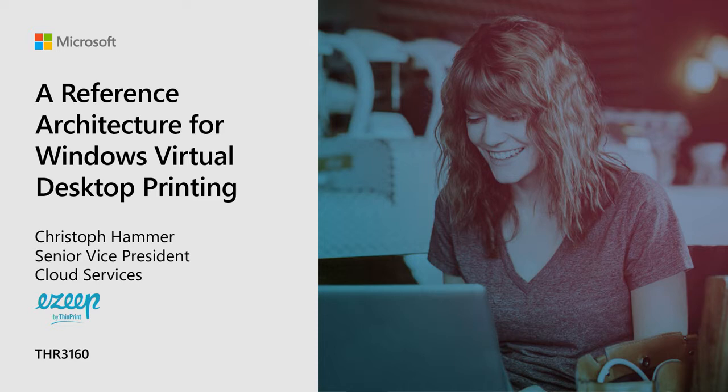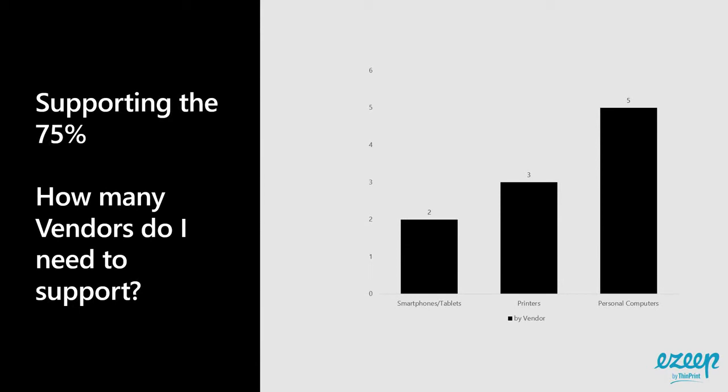Let's pretend we are in charge of supporting the devices of our customers, and we want to support 75% of what's out there. What would we actually have to support? We look at the categories: smartphones, tablets, personal computers, and then printers, of course. If you want to support 75% of smartphone vendors in the market today, you just need to support two vendors. And that's Samsung and that's Apple. If you cover those two, you have 85% market support, you're good.